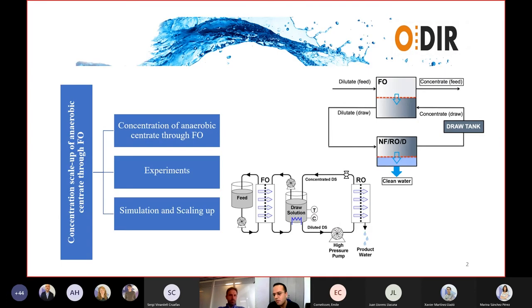A few months ago, we were working on anaerobic centrate concentration in the northern part of Spain, Galicia. The project has been designed for industrial scale filtration through forward osmosis process. It was thought provoking for one of our clients how we simulate a forward osmosis process on industrial scale when there is not any specific software on the market for carrying out that simulation.